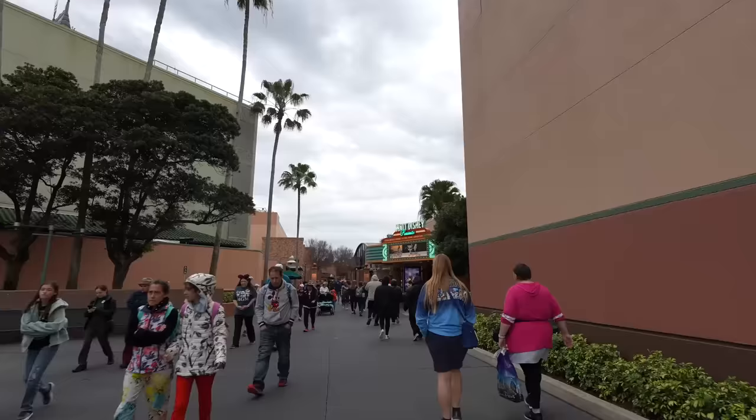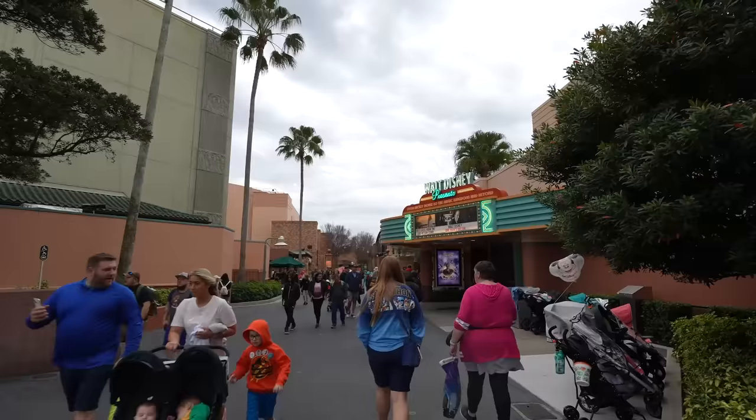Now I'm gonna talk about another important thing, another one of my best tips that I don't think enough people do when it comes to Genie Plus, and that's pinning your favorites to the top of the tip board so you don't have to scroll all the way down to find them, which is definitely a time saver, especially at 7 a.m. when you're rushing to get that vital Slinky Dog Dash lightning lane.